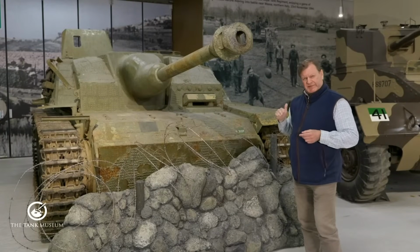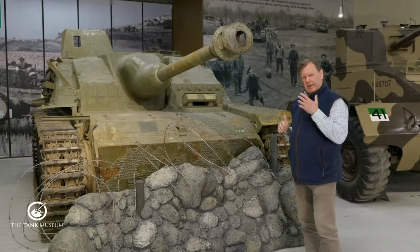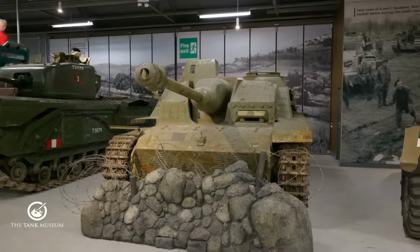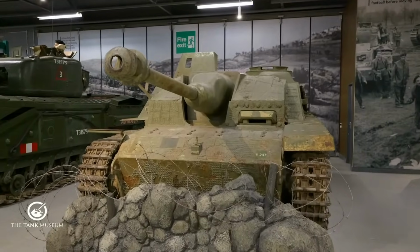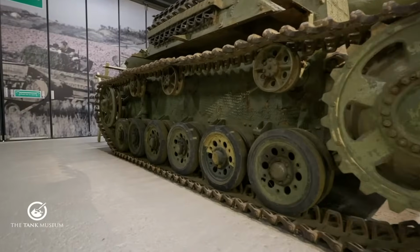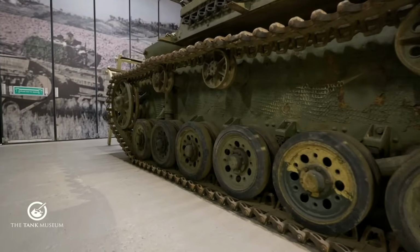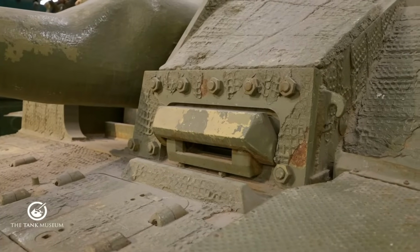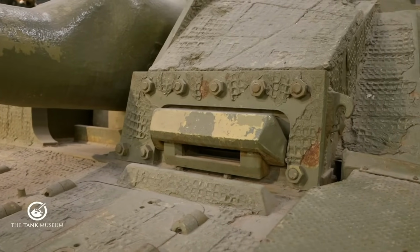Now, the advantage this has, particularly in somewhere like Normandy, where you're in the bocage countryside, the sight lines, the arcs are very limited. This can sit there, hold down, wait for you to come to it, knock you out, and then retreat rapidly. So it's absolutely ideal. It might look as though it's in slightly ropey condition. It's actually in very original condition. It's never been repainted. It's never been messed with.